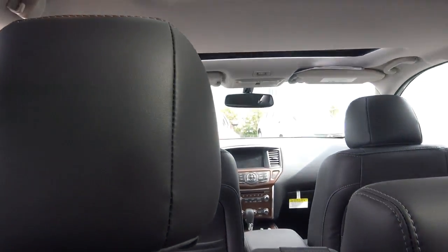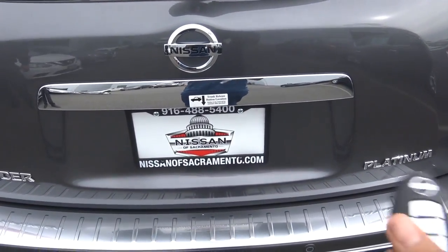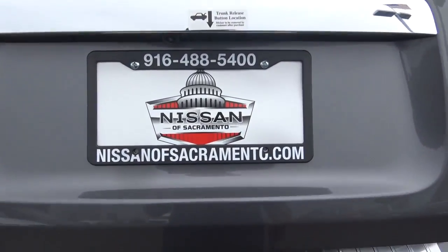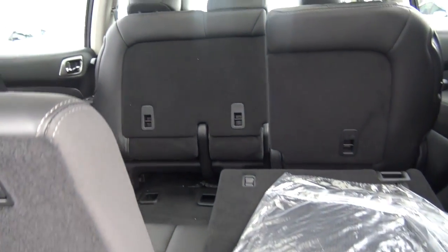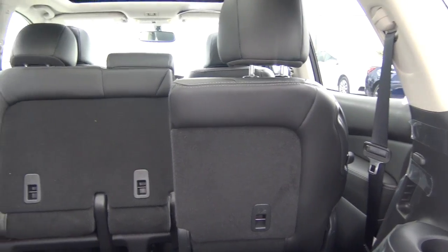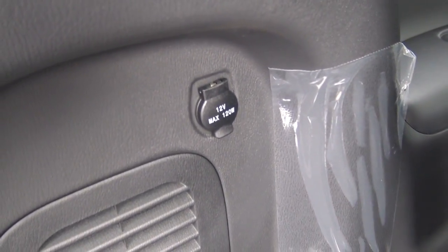All right. You have your power tailgate. It also is motion activated as well. And the rear seats do fold down back here in the Pathfinder. And when you fold the seats down, there's plenty of cargo space. And then you also do have a 12 volt power outlet back here too.